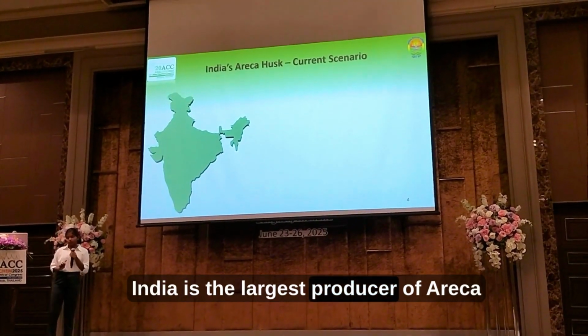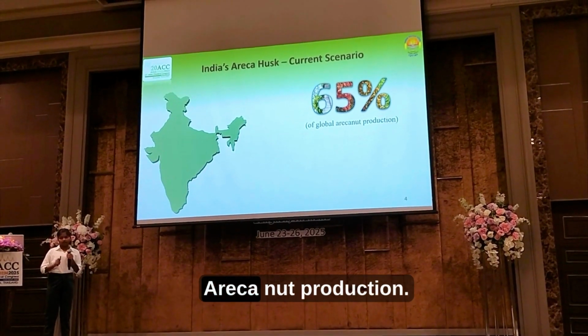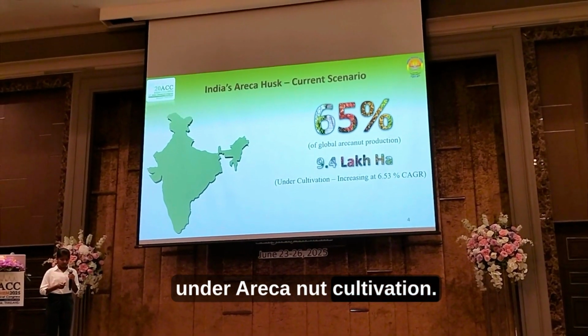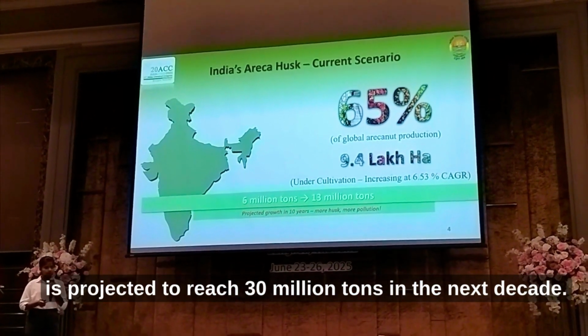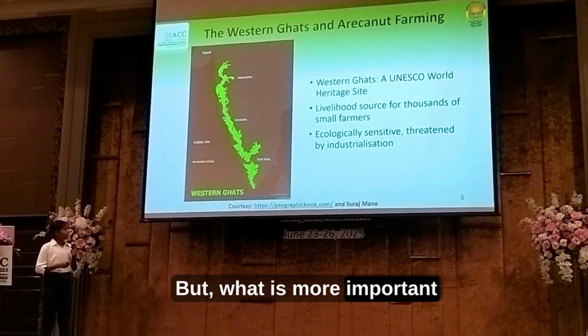India is the largest producer of Areca nut with over 65% of global production. It also has over 9.4 lakh hectares under Areca nut cultivation. Every year, over 6 million tons of Areca husk is produced, which is projected to reach 30 million tons in the next decade.